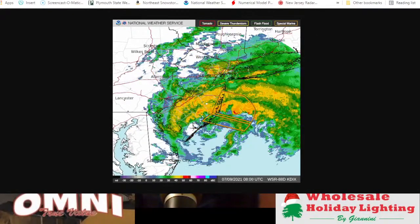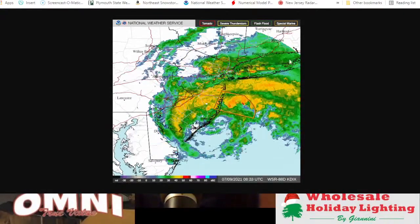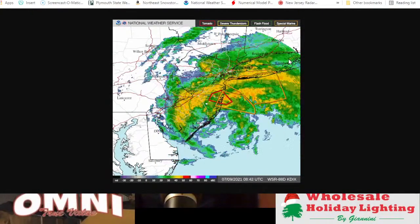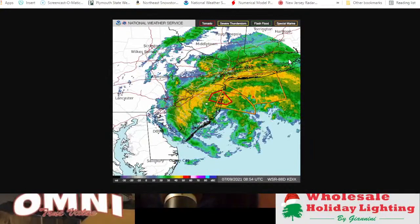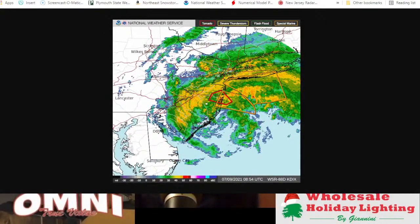But the good news is that this is moving along. I think the back edge will probably reach New York City by about 8 a.m. and exit eastern Long Island and eastern Connecticut around 10 or 11 a.m. So it's whatever we wind up putting down in the next couple of hours in terms of rainfall.